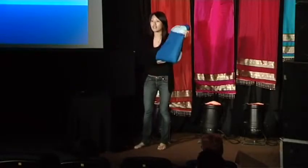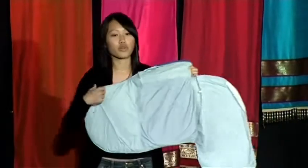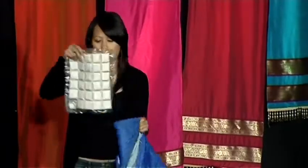What you see here looks nothing like an incubator. It looks like a small sleeping bag for a baby. You can open it up completely. It's waterproof. There's no seams inside, so you can sterilize it very easily. But the magic is in this pouch of wax.